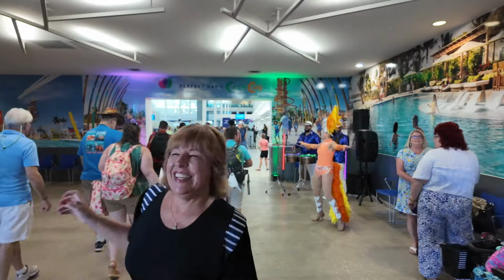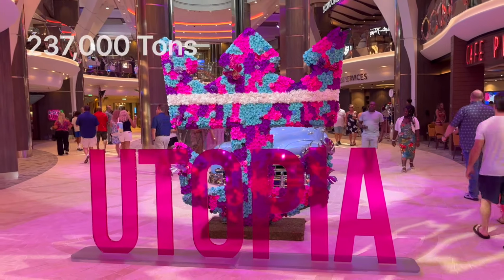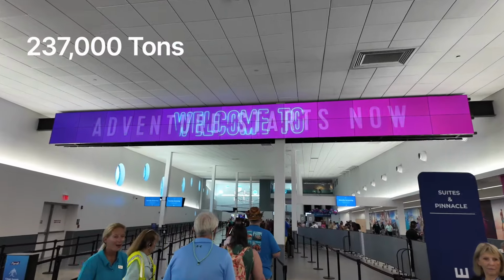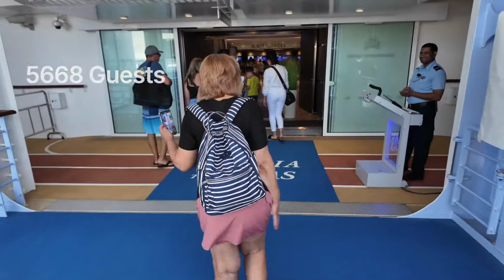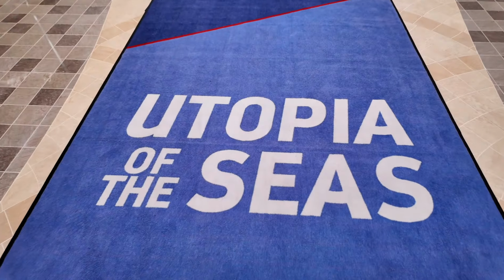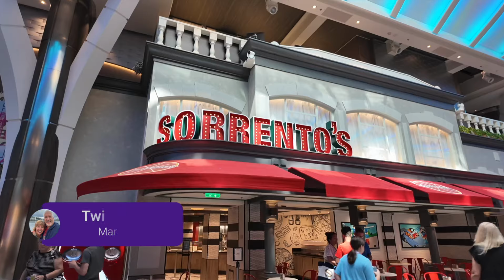Welcome to Utopia of the Seas. This massive vessel comes in at a whopping 237,000 tons and holds 5,668 passengers at double occupancy. This ship will offer 3 and 4 night sailings from Port Canaveral.